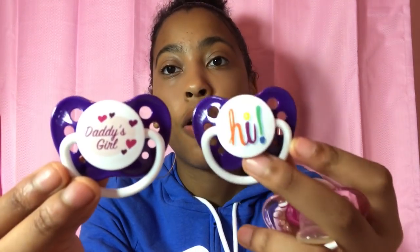And these, I don't know what pacifier brand these are, but I know it has an owl on it. And I remember when these were new and they came to Walmart, I remember. And this one says princess. This one says daddy girl. And this one says hi. Like, what's up? How you guys?